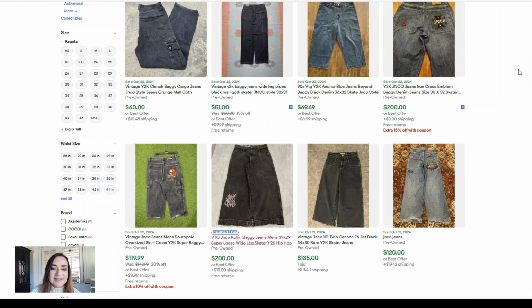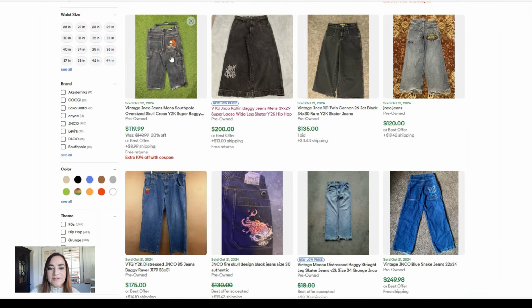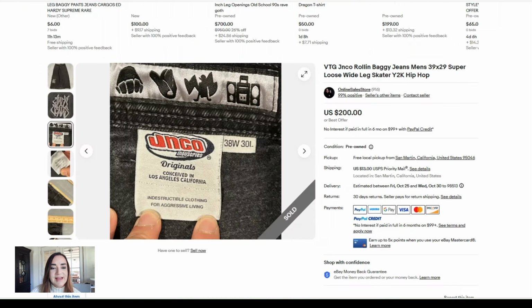The more unique the design, like this one that's got the skull and crossbones on the back. These are all usually embroidered. Those are going to sell for a little bit more. Here's another example of one where it's embroidered. That one sold for $178 after 15 bids. $500. Jinko jeans, taxi, original, made in USA. So it looks like it's got that stripe down the side. $500. Here's another one that sold for $380. And then this is what that tag looks like.